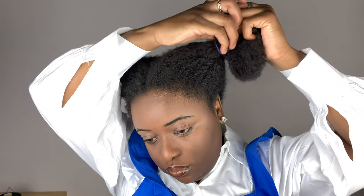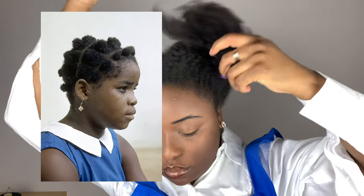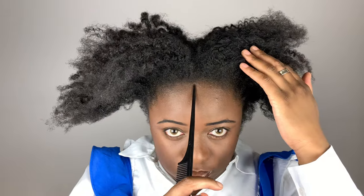So the first hairstyle I'm going to do is bantu knots. In Congo we call this nyantaba, which literally means goat turds. So this style is very easy, just make sure to detangle your hair beforehand.